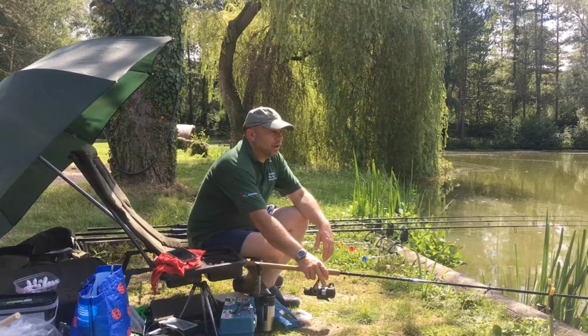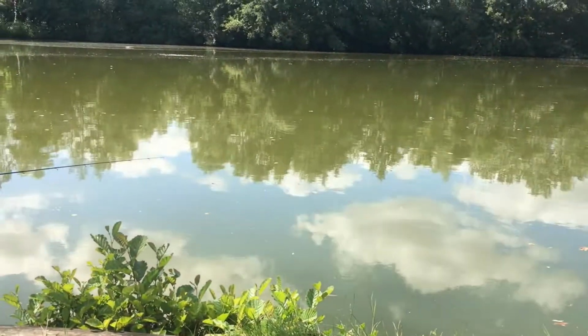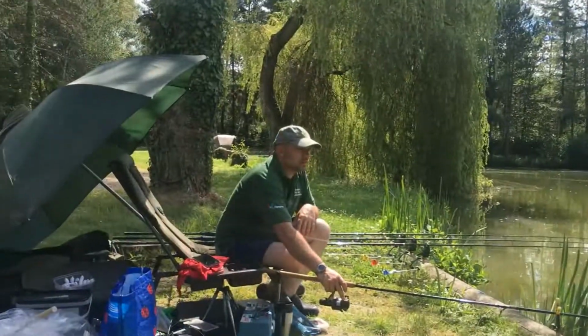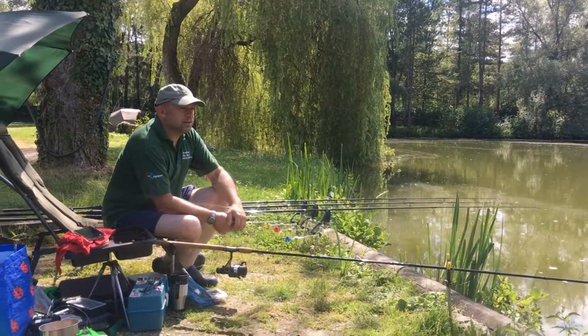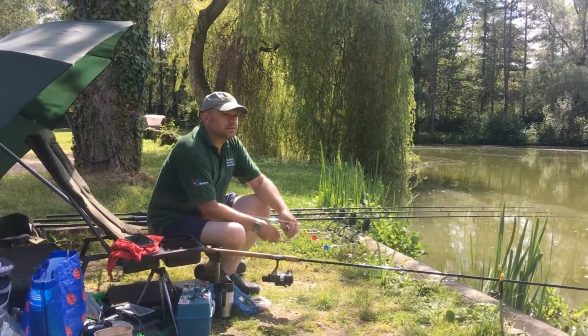I've just set this little waggler rod up, just to play around while I'm waiting for the carp to come in. I've had numerous fish on this. Tench, quite a few tench, roach and rudd. It's just a little play around rod, really. That's what it's for. I just got a knock on mine in the marginal area. Nothing's happened yet.